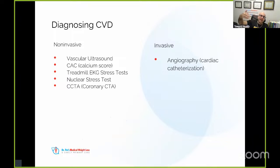So how do we diagnose cardiovascular disease, right? Everybody's like, well, how do I figure this out? Well, here are the non-invasive ways you could do it. Actually, one of the simplest ways is doing an ankle brachial index, an ABI, which is a blood pressure, super low-tech, easy way to do it. Make sure there's no pressure changes in any of the arteries going down to the lower extremity.